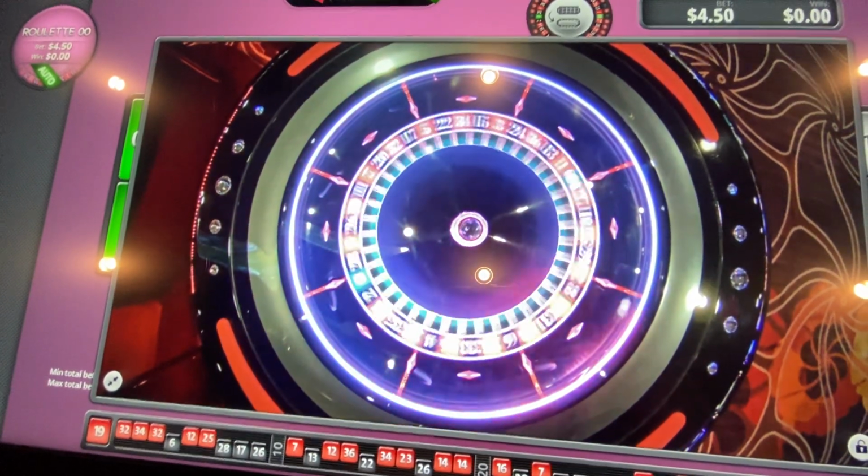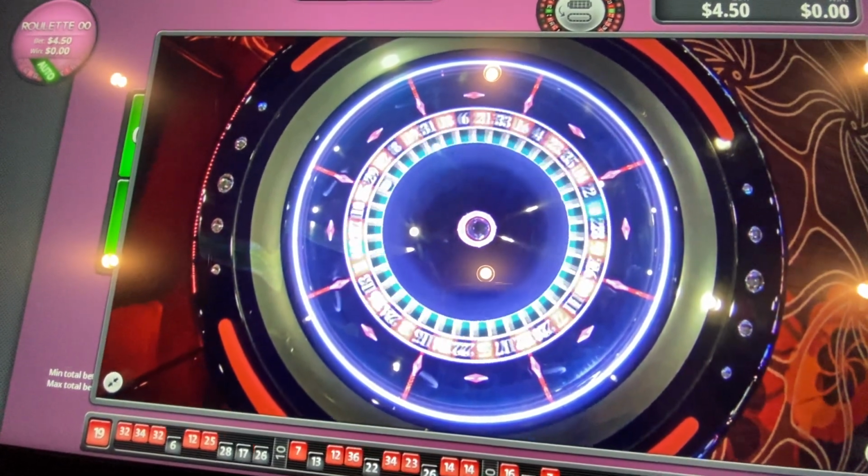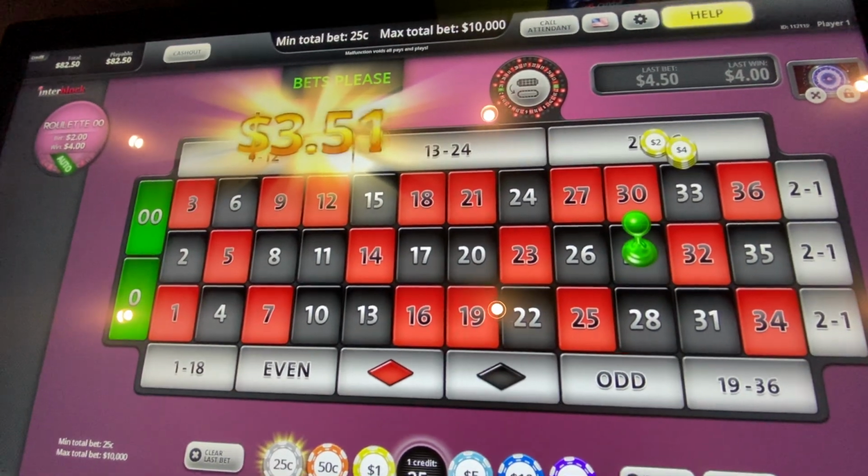Let's get it here. If we're not going to get the first and third, let's get that 17 or 20. First or third. There we go. We get the third. All right. So we're going to recover. Not completely, but we're going to be back in the profit.